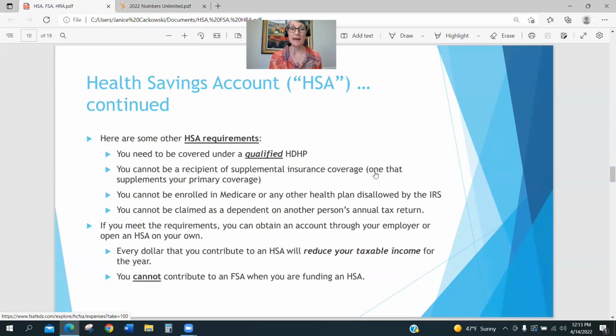You cannot be enrolled in Medicare. So once you're enrolled in Medicare, you can no longer save to HSAs. You cannot be claimed as a dependent on another person's tax return.